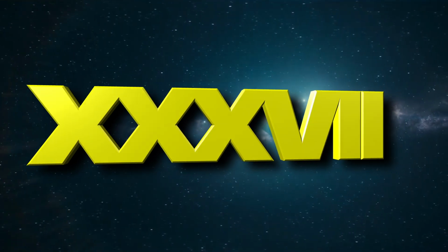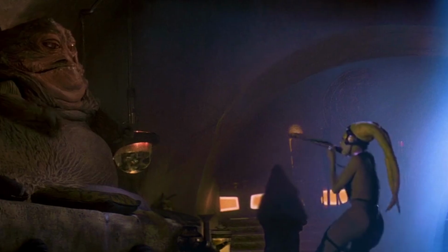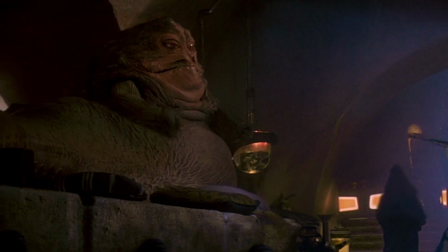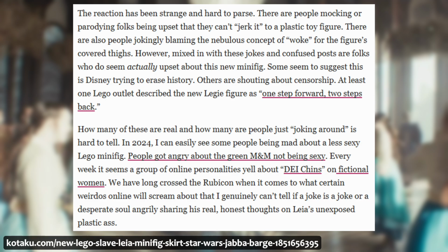Point number 37. Anyone out there who complains about there being sexual assault in Star Wars, like how Star Wars Theory did, you all very clearly do not remember the likes of Jabba the Hutt keeping beautiful women as slaves, like Leia, forcing her to wear revealing clothing and licking on her in Return of the Jedi. It doesn't matter if you think she looks hot in that outfit, it's literally called the Slave Leia costume, and she was forced to wear it by Jabba the Hutt, who also sexually assaulted her by licking her.